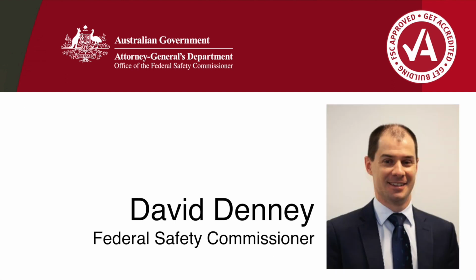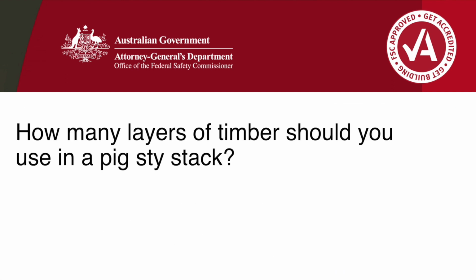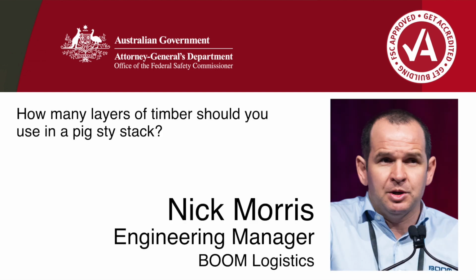And continuing on the theme of using timbers, how many layers should you expect to see in a pigsty stack? A minimum of 2. That video showed some great footage of some well set up mats, but ultimately the outrigger foot, unlike a fabricated steel mat where the top layer is often a steel plate transferring load through to the UCs or the SHS members below it, on timber, if that top layer of timber is not picked up by the actual outrigger foot, then it's redundant. It's not actually transferring the load.